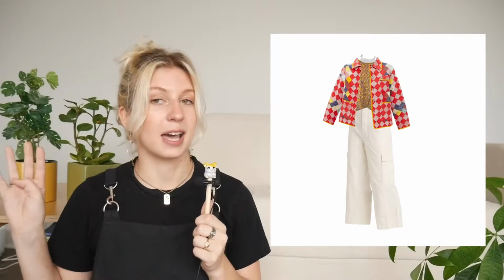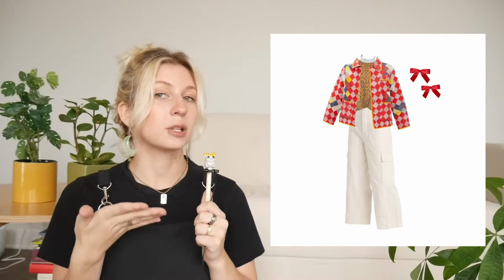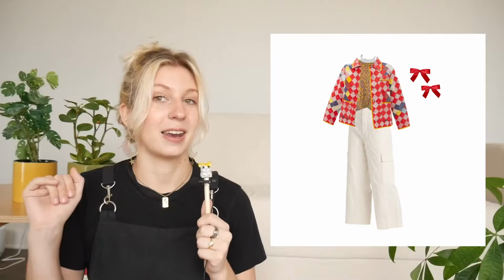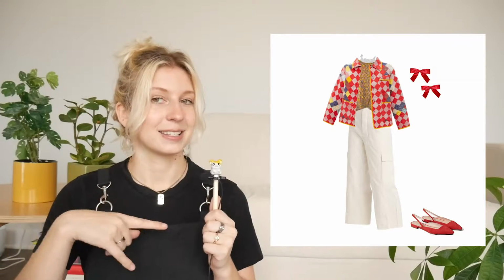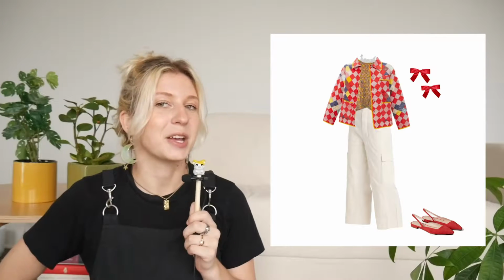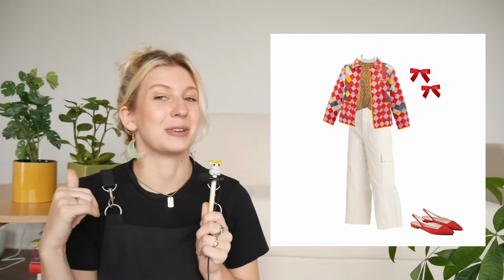Then finally, I wanted to add in a few more elevated feminine details. So I also added some little bows. Imagine them styled at the end of two little braided pigtails, and then these little red slingback flats, just because we had a red theme going on here. Wow, this one got really detailed, but I love this so much. Now I'm trying to figure out how I can recreate this outfit with my own wardrobe. All right, on to the next bottoms.